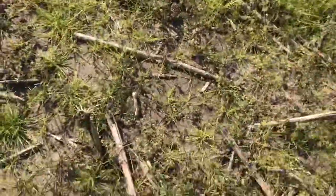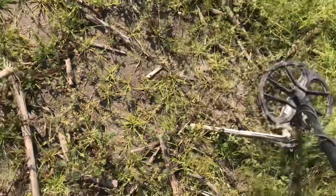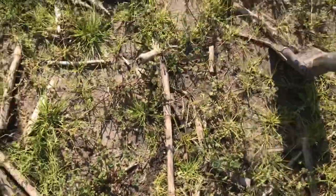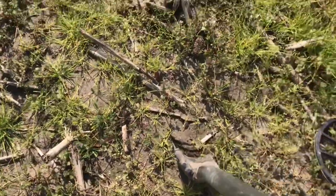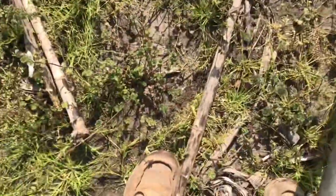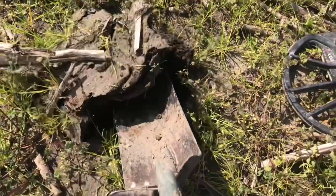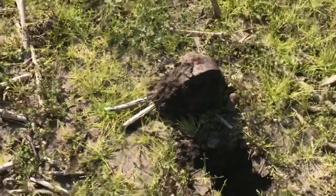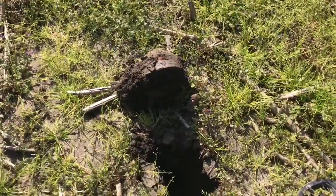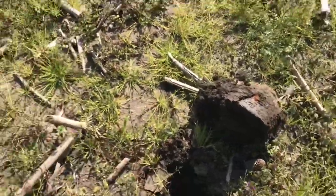Definitely repeating. Let's see what it is. Let's see what we got out here today. There we go. Nice little plug up. See if we got her up. There we go.